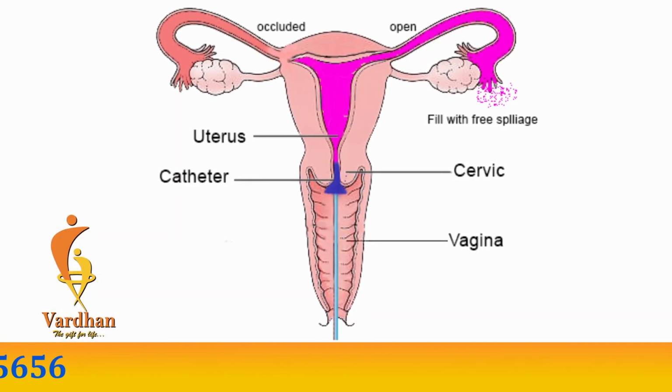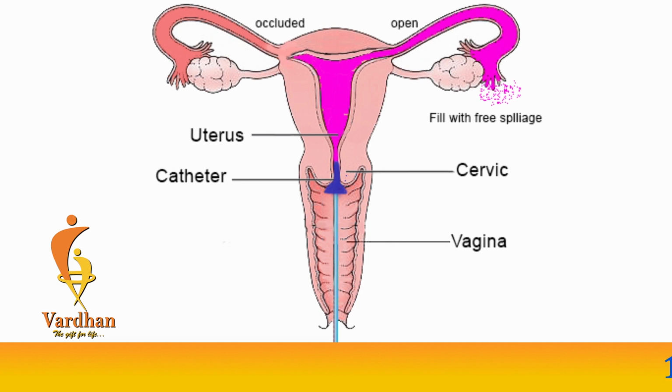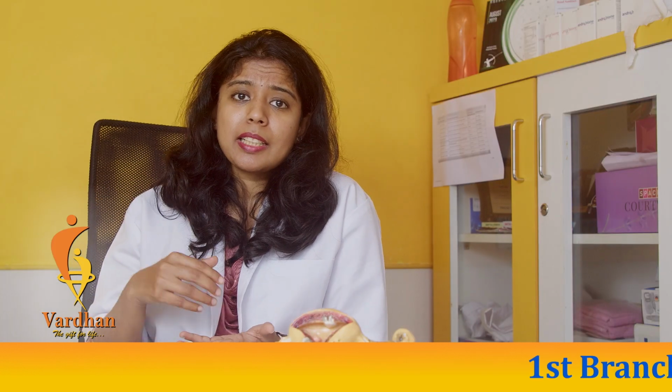The next step would be to do a confirmatory test. That would be doing a laparoscopy. In laparoscopy, basically, we would be directly able to visualize, inject the dye and see whether there is spillage of dye on both sides or not.